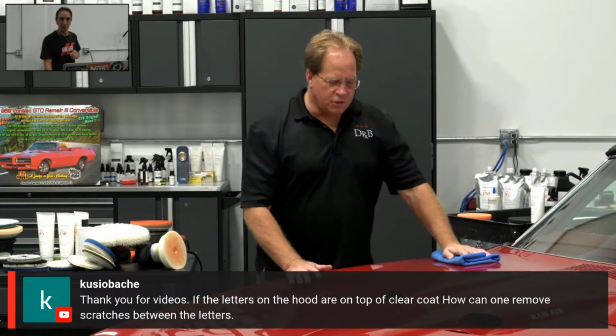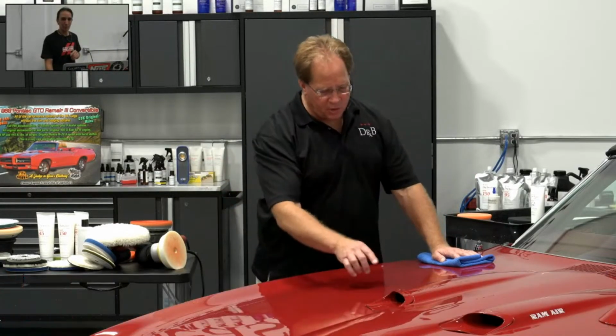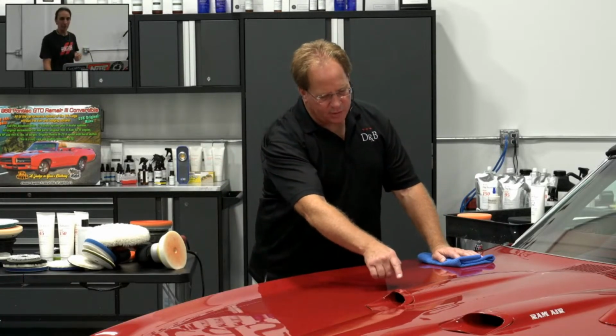So one of the things you could do is point out to Bob, hey Bob, you notice how the whole paint's scratched up, including all the places around the lettering here? Why don't you spring for some new lettering? I'll take this off, and after I'm done polishing, I'll put the new lettering on. That's about the only way you can do it. Otherwise, you just work around it. That's the best you can do.